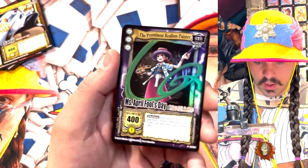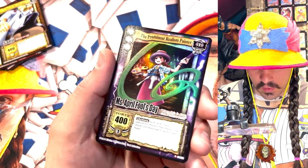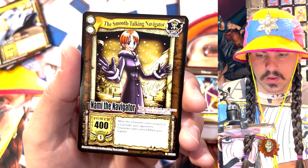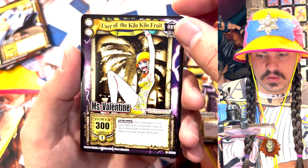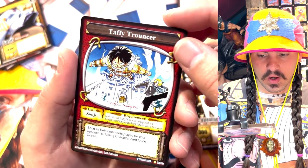But the foil on these looks pretty cool. Is it the whole thing or is it contained to... yeah, the whole card is foil. Yeah, pretty good looking card. And then we have three: smooth talking navigator. Look at Nami looking sleek with her expensive outfits, the user of the Kilo Kilo fruit, Miss Valentine, and the Luffy, Trophy Trouncer.